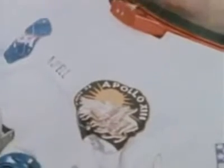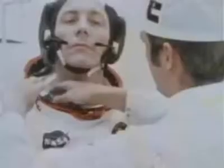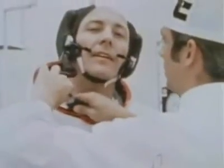The crew of Apollo 13. Jim Lovell, commander and veteran of 3 previous missions. He had orbited the moon Christmas 1968 on Apollo 8. Fred Hayes, his first time up, lunar module pilot. Jack Swigert, command module pilot.